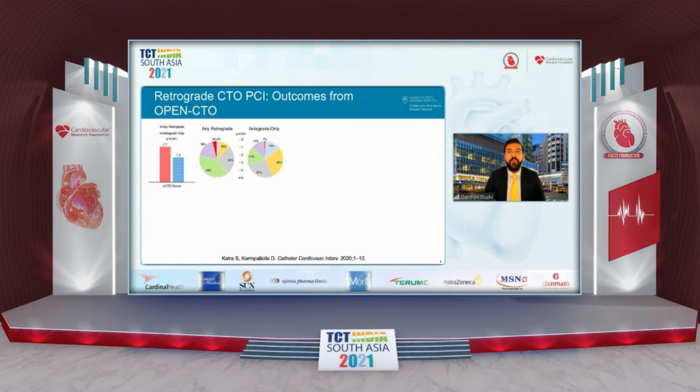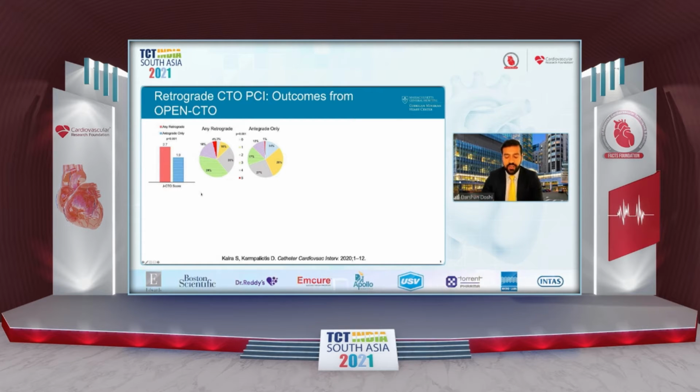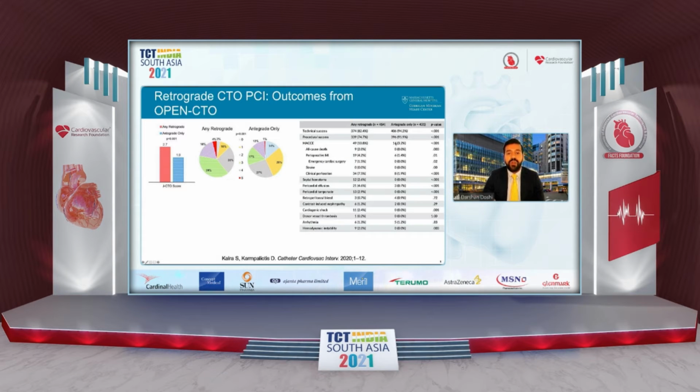In contrast, the OPEN CTO study took 1,000 consecutive patients undergoing CTO PCI at large volume centers and had a core lab that basically adjudicated the outcomes. And so an analysis led by Sanjog Kalra and with Dimitri looked at retrograde CTO PCI compared to antegrade only approaches from the OPEN CTO registry. And just like Manos's study, essentially those undergoing retrograde cases had a higher J-CTO score, nearly a point higher. And then they also had worsened in-hospital outcomes.